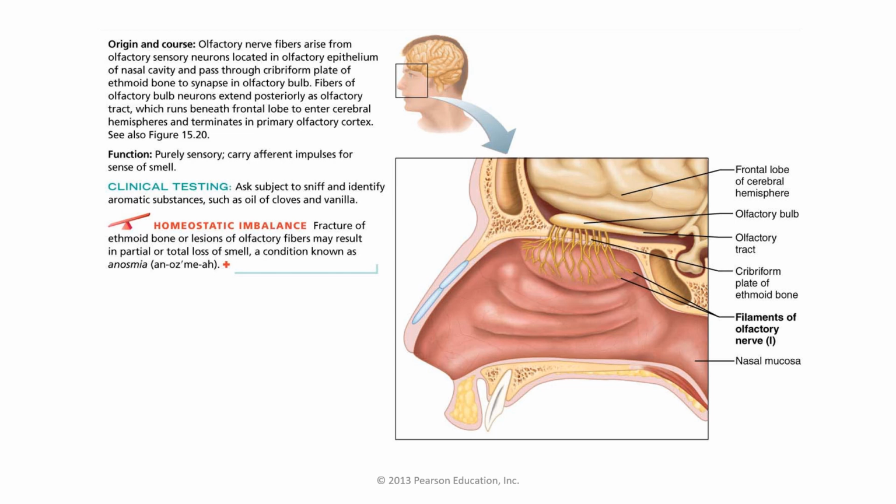Clinical testing: ask the subject to smell something and identify it. So I have that cranial nerve exercises video that I made for you, where you can test your sense of smell. Homeostatic imbalance: fracture of the ethmoid bone or lesions of the olfactory fibers may result in partial or total loss of smell, a condition known as anosmia.